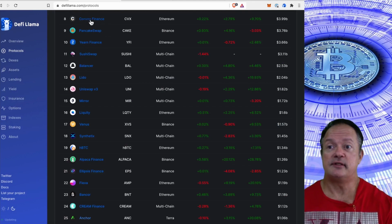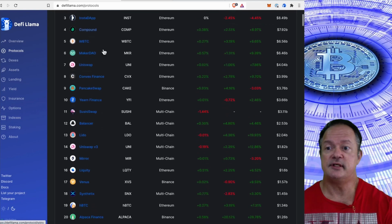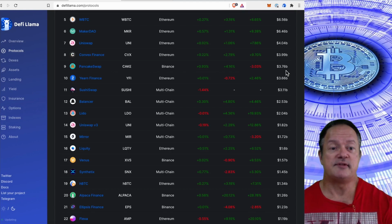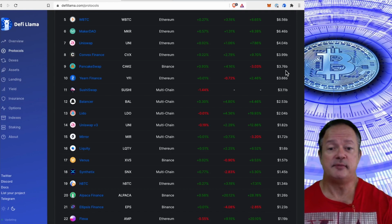If we look at the size of DeFi protocols, we see that Pancake is in the top 10. It's number 9 right now, and it's got $3.76 billion. That's not so bad. By far the biggest project on Binance Smart Chain at the moment.